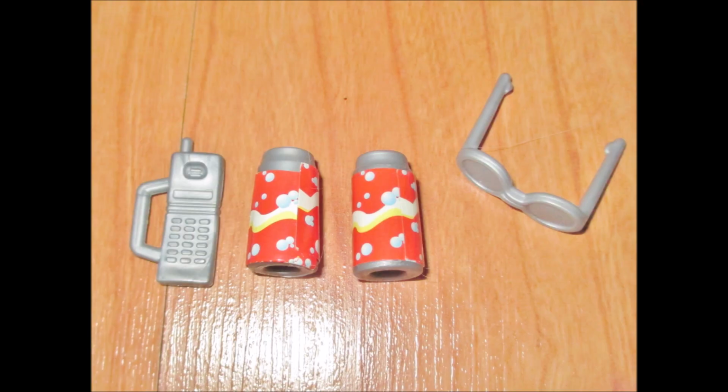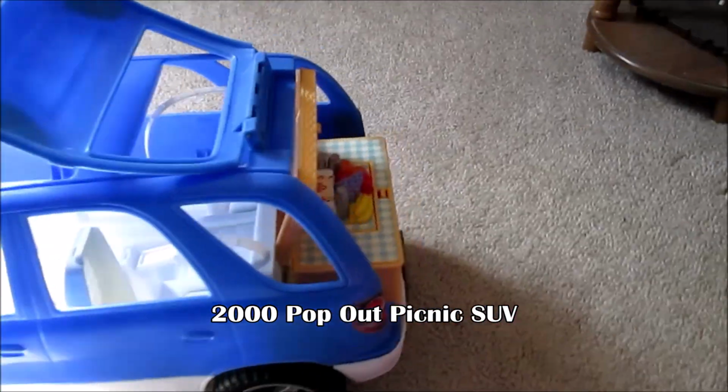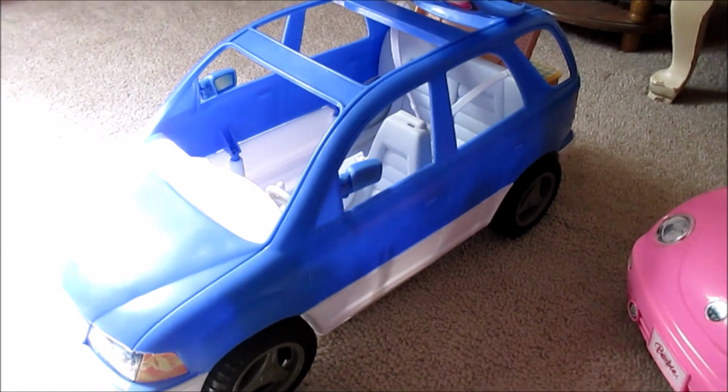The Beach Blast 4x4 came with these accessories, not much, but it's really cool that it came with anything at all. You don't see that too often with Barbie vehicles. And then this is the pop-up picnic SUV. You can see it has a little picnic thing in the back that pops out. We got this at the Memorial Day yard sale bin as well.